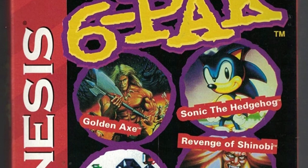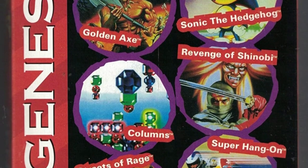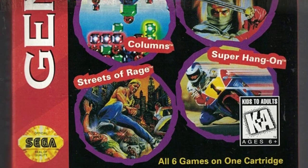Just like in the Super Nintendo one, I went with the Genesis 6-pack. First of all, get this. Cartridge only, $11. Wow. September 2022 video game price charting, cart only Genesis 6-pack, $11. That gets you Sonic the Hedgehog. Oh. Golden Axe. Oh, my favorite. Streets of Rage, Revenge of Shinobi, Columns, and Super Hang-On.